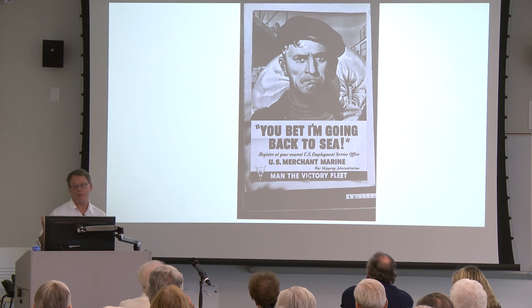But what strikes me about this is the image of the mariner. If you look at him, he's a tough-looking guy, but he also looks a little, I don't know, a little seedy, maybe not quite right, maybe not the kind of guy you'd want to bring home to a family dinner. And that was the image of the U.S. Merchant Marine during World War II. I mean, they were looked down upon. One mariner wrote, "We were identified with rot-gut whiskey and waterfront barroom brawls."